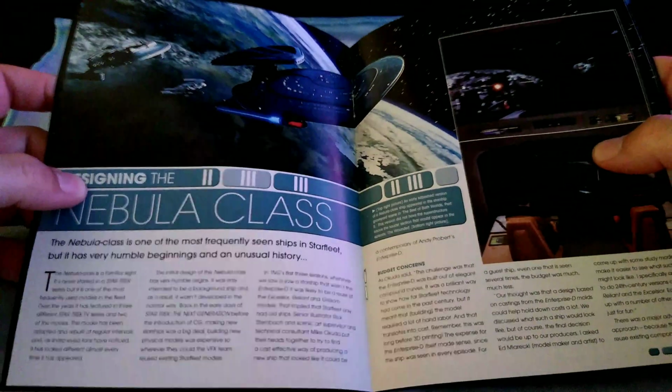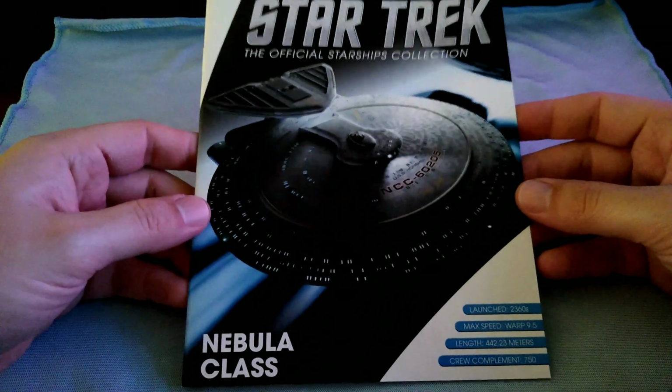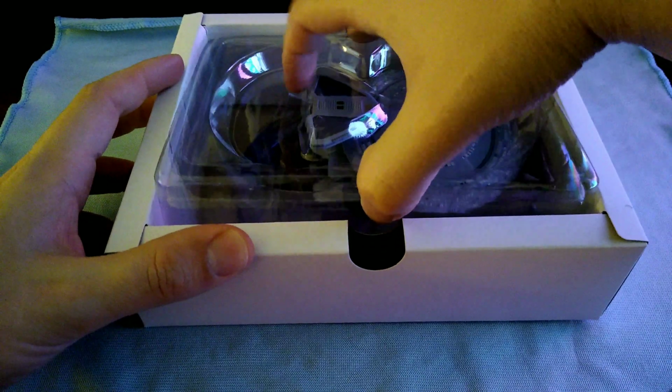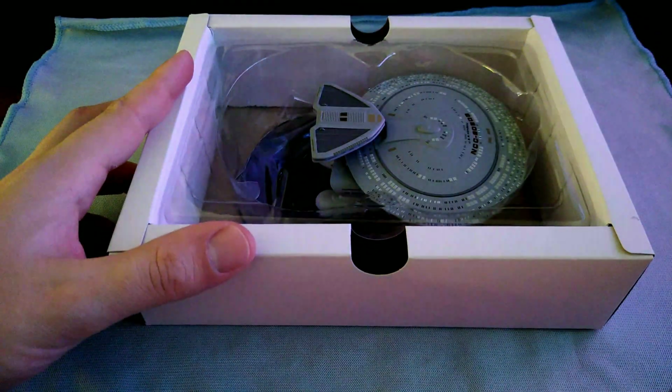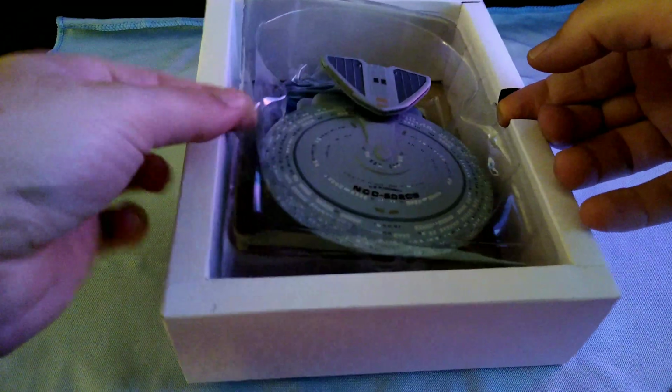This looks like it could be a really good magazine here, talking all about the Nebula class and its history and design. But I know you're not here for this. This is all information you could find on the internet. No one cares. So, let's get to the ship itself. I believe this is the USS Honshu, the actual name of this ship.